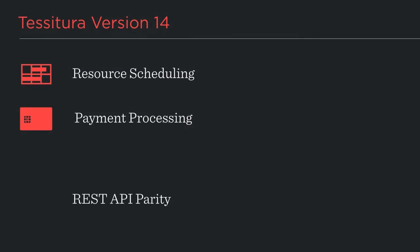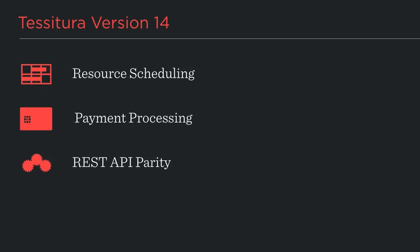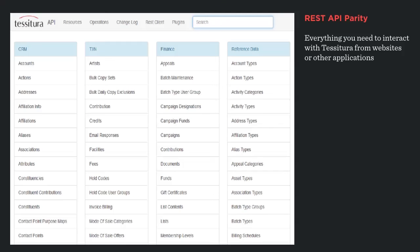And the third big area in version 14 is something we call REST API parity. And I know that sounds like a lot of jargon, but it's really quite important. Remember, our API, or Application Programming Interface, is really just a standardized way of interacting with Tessitura data. Kristin explained it best at a session a couple of years ago. She called it a comfy buffer that lets you safely extend the power of Tessitura into other applications, websites, and business areas. And achieving this parity means that our new API now encompasses everything that our SOAP API could do, plus much more. So if you're starting a new website or a new application, you can base all of your work off this new technology.